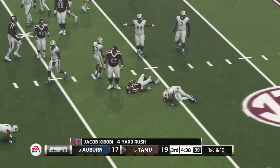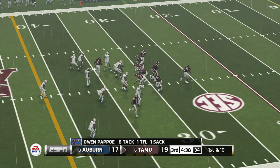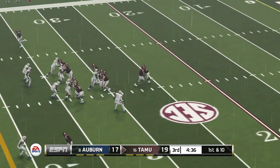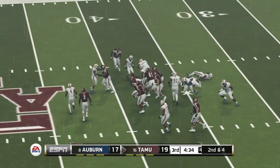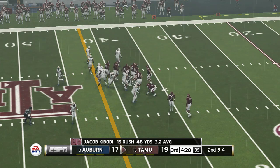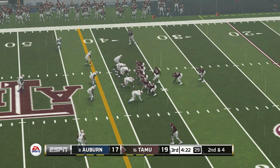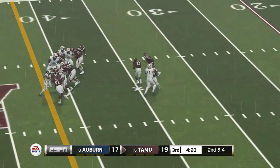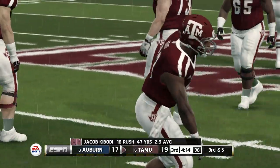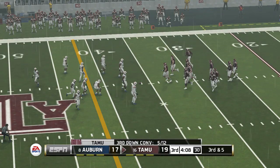Good outside run there. And he carries the ball for a nice gain. That'll make it second and four. Hand off to the left. The halfback just couldn't get back to the line of scrimmage. Loss of one. That's a loss of 1 yard. And once again, they'll come to the line trying to convert on third down.